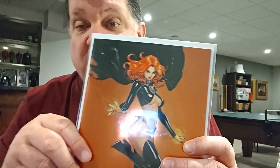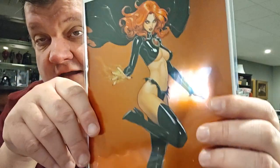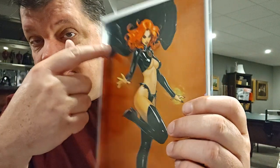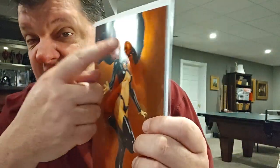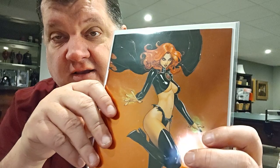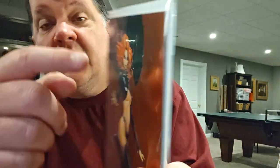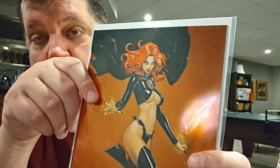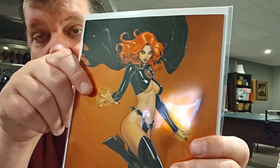This looks cool. So this is Jean Grey as Phoenix. Phoenix, you know, because she's her bad self, not her good self. You can tell there. See, the outfit kind of gives it away. The eyes give it away. So this is her evil side. And it's a foil cover. You can't see it, but there's a little bit of foil there. Right around her necklace. See that little flexion? You see it? There we go. Okay.